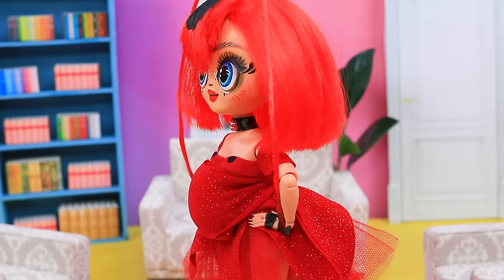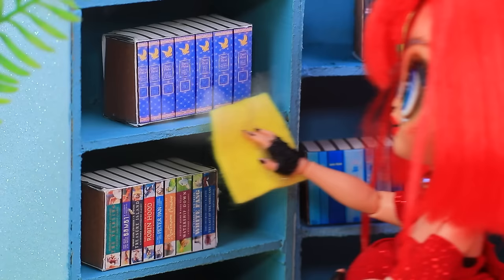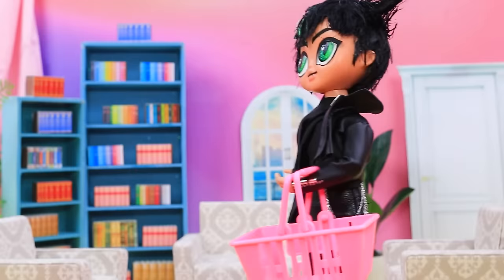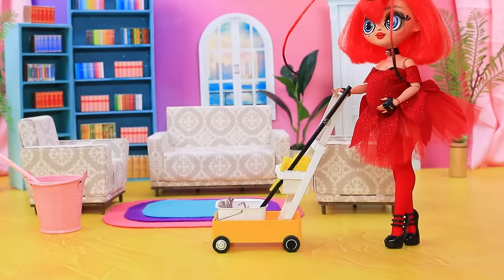Tiki decided to do some cleaning. It's time to clean up. We'll wash the floor. Wipe the dust. Plagg! Can you run to the store? Yes. Bring some trash bags. Sure thing. This place is clean.